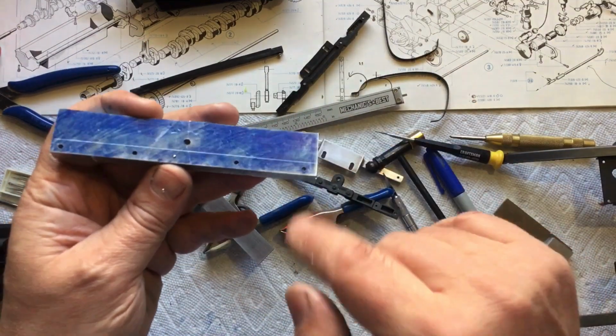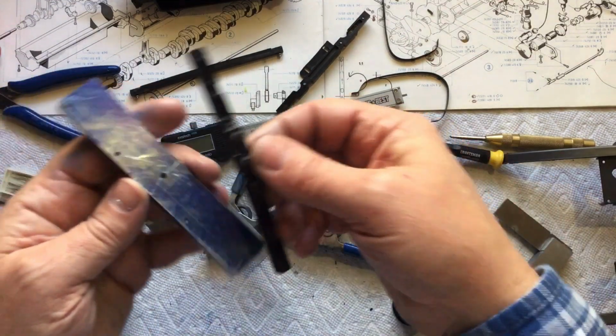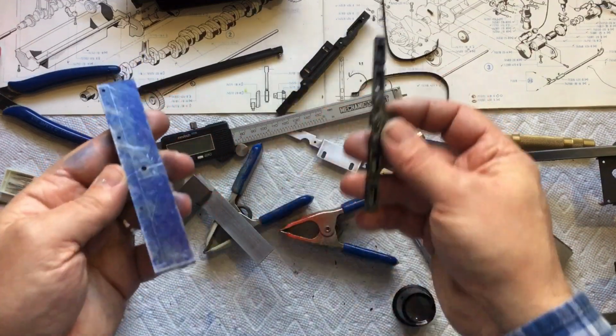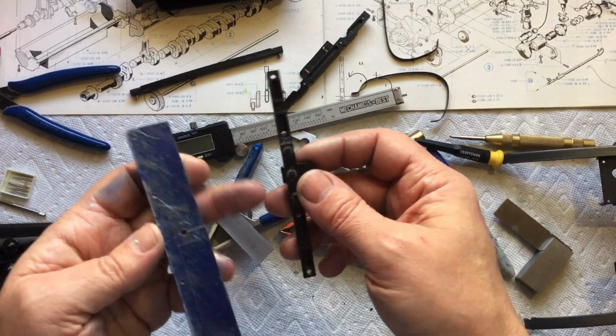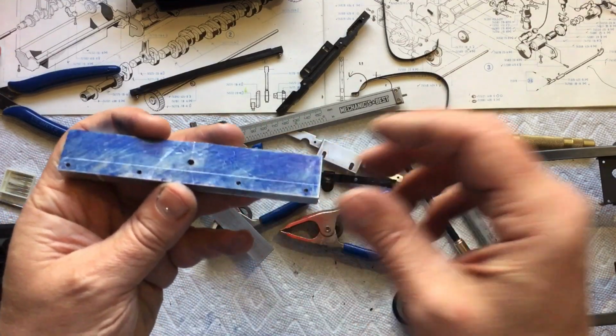Anyway, so next step, I'm going to take that to the bandsaw. I'm going to cut that out and then just cut and file to that shape. And then we'll drill and tap the holes there. So I'll get back to you when this is at a further stage.